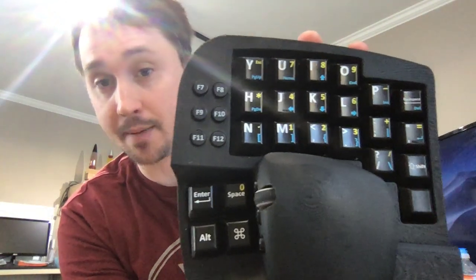You'll notice here that they have the different layers, at least the blue and yellow, printed right on the keycaps. And you'll see here that the arrow keys are right here on the home row. This is the home row right here with my finger on J. And if I push the blue modifier on the second device, I have up, down, left, right here at my fingertips. I don't have to move my hand. Same thing with the yellow layer here.